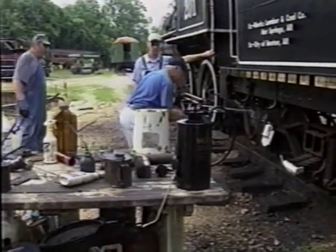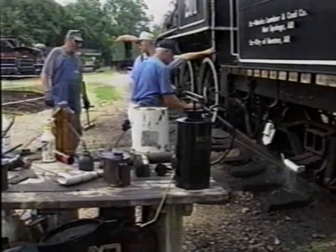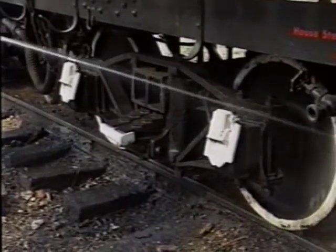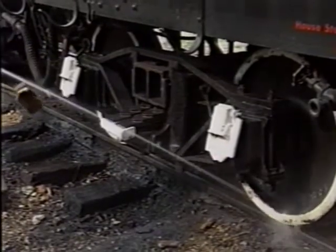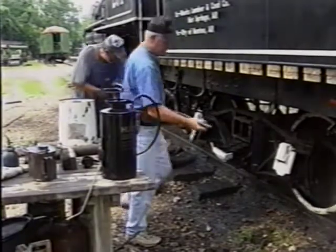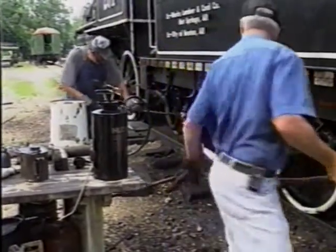Brakeman Larry Johnson has arrived to help out with the activities. Get the box, Larry. Yeah. Oh, boy, that's not something. Squirt this guy with the camera.